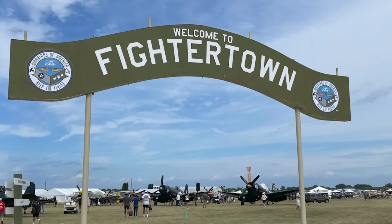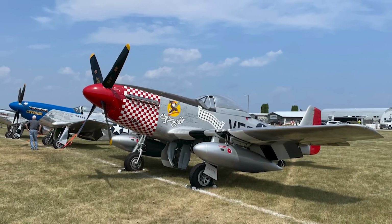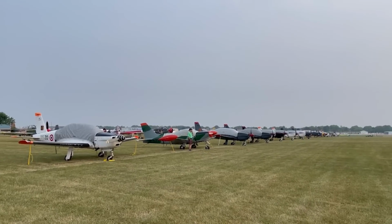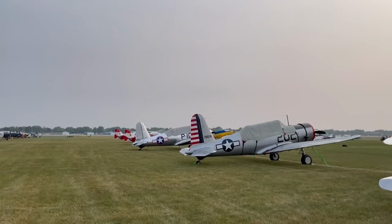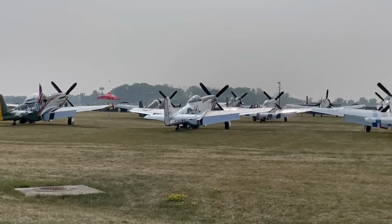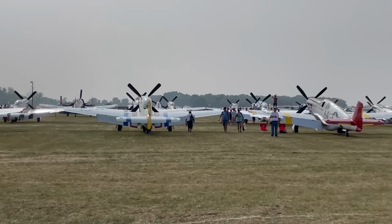So you've got the Warbird area, which is just loaded to the gills with every conceivable Warbird. Some of the high-performance ones, but then also some of the scout planes, like I think it was the Cessna 170s that they used in Vietnam for scouting. Just the full spectrum of everything military aviation has to offer. It's there, and lots of them.